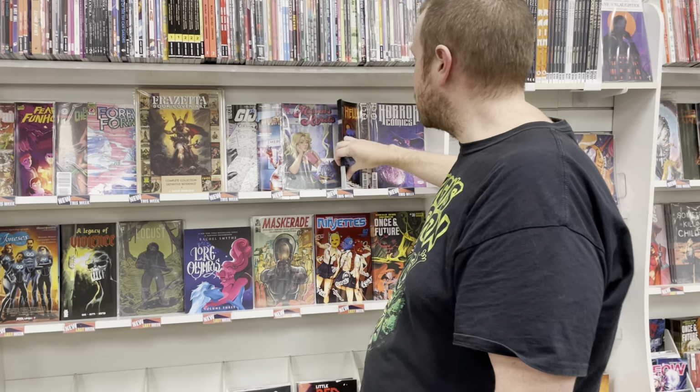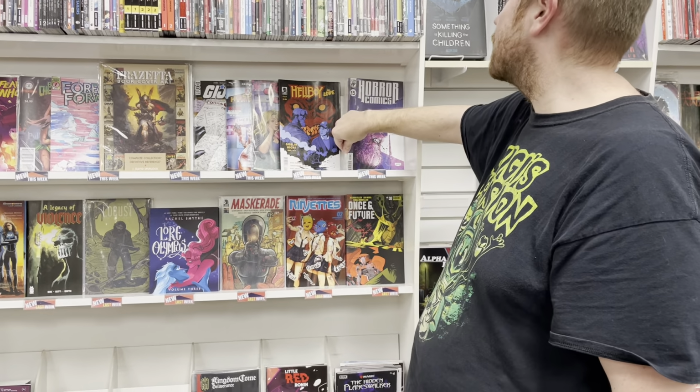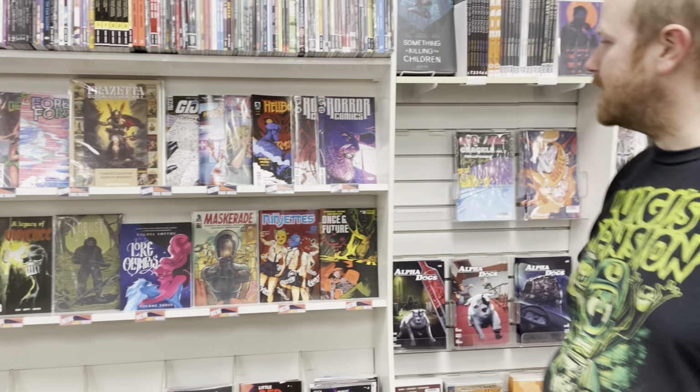We have Heaven's Rejects from Source Point Press. Hellboy in Love. It better be Liz Sherman, I swear to God. We have Horror Comics number 14 and 15.